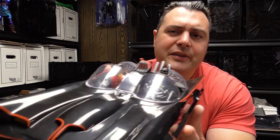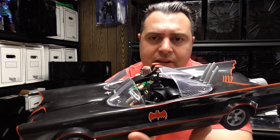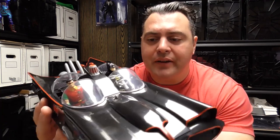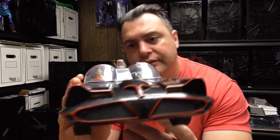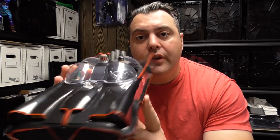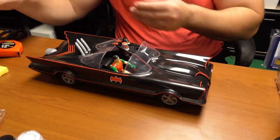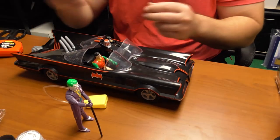But the McFarlane figures, from what I understand, are 6-inch figures, and they go with this Batmobile. A couple of people told me that there were 3-inch figures also, but looking online, I haven't seen any 3-inch figures, so I can only go from what I've seen, and from my understanding, there's only 6-inch figures. Just thought I'd throw that out there. Alright, and just so you see, I also have the retro Joker here.